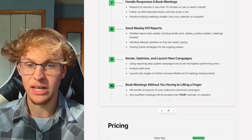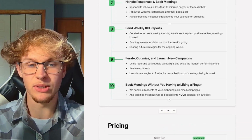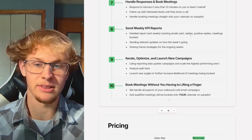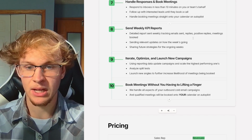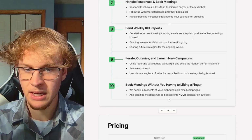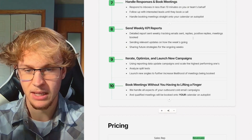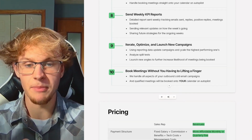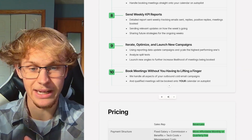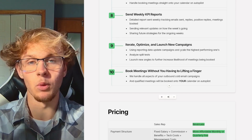Then we're going to send weekly KPI reports. A detailed report sent weekly tracking the emails sent, replies, positive replies, and meetings booked. We're also going to send relevant updates on how the week is going, and we're going to share future strategies for the ongoing weeks coming. From there, we're going to iterate and optimize and launch new campaigns. Using the reporting data we collect, we're going to update campaigns and scale the highest performing ones.